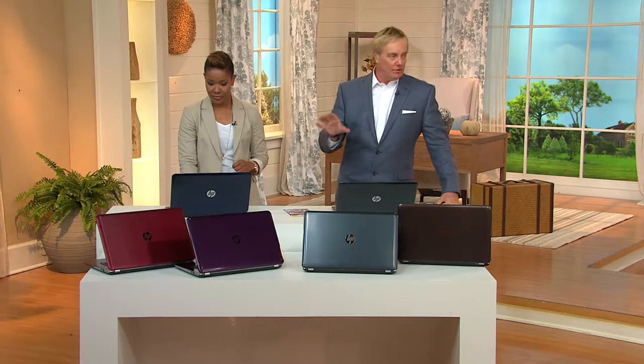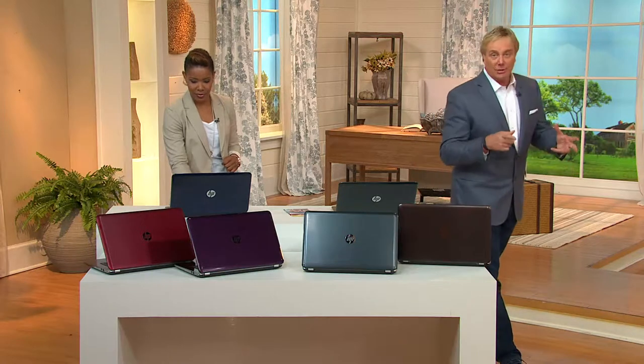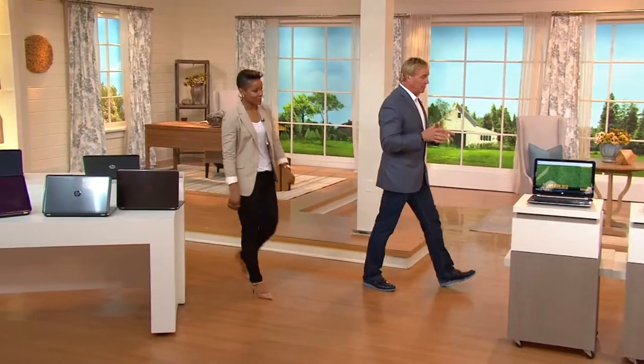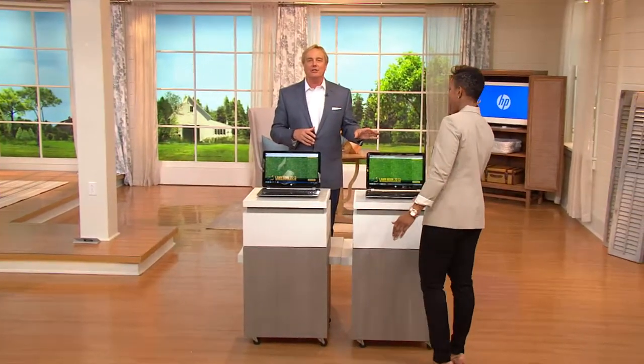Here's what we're going to do. We're going to move over to a little section of our home and show you a comparison between a good computer. This is not like we're going back to 1995 and pre-internet or something. Not at all.